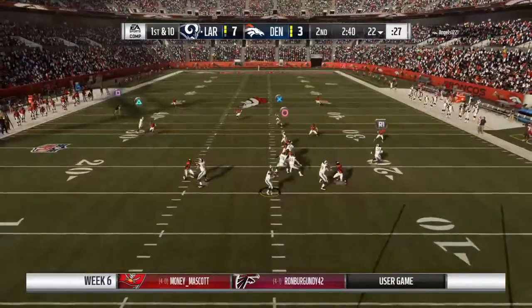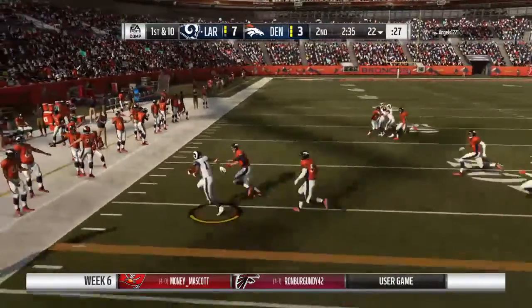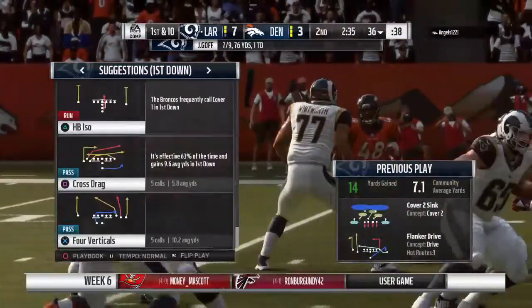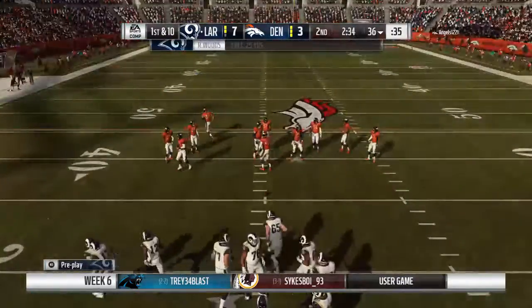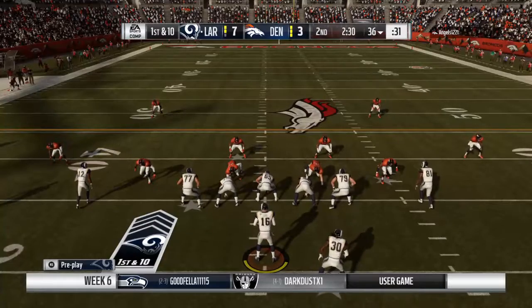On 1st down, it's gone. They got a man over the middle. It's Woods. Oh, that's sweet. What an effort. Really nice pickup of 14 yards, and it moves the sticks. As a passer, you're always trying to find that open window to throw the ball downfield. How about this one? Right in the middle of the field, right in the heart of a defense.